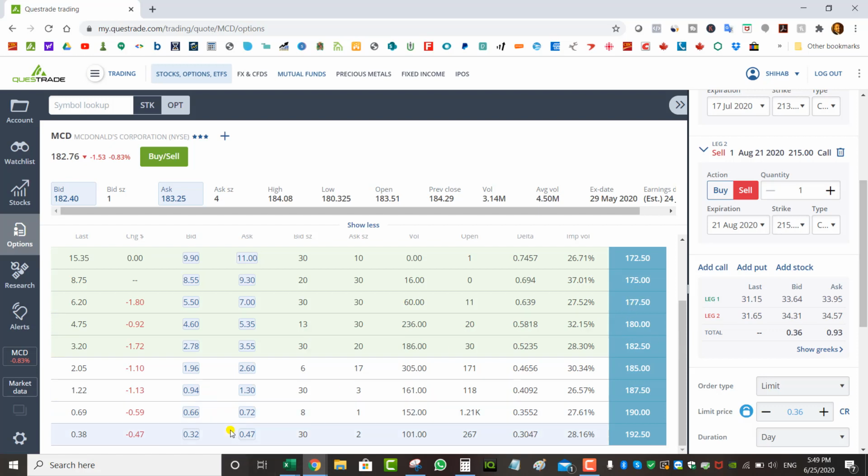Now that is going to be different. The value of the premiums will be different based on the volatility in the market, the VIX, and everything. So that will definitely fluctuate. Sometimes it'll be high, sometimes it'll be lower. Sometimes I can go further out as well.